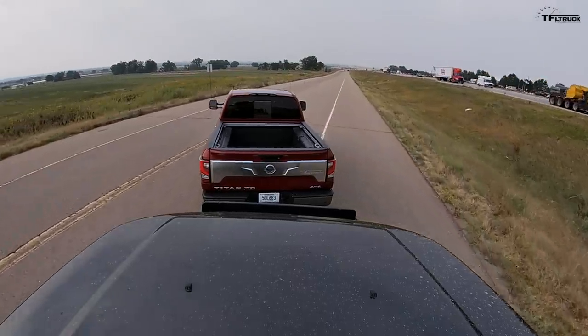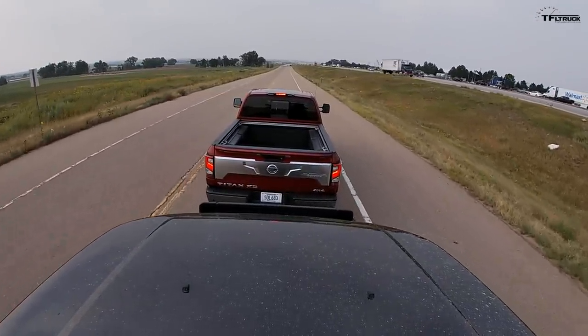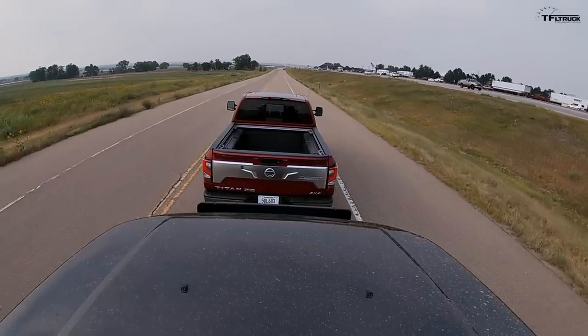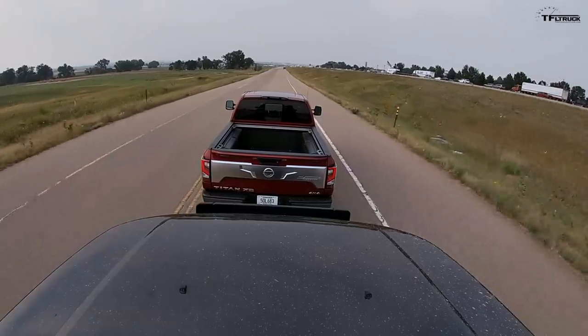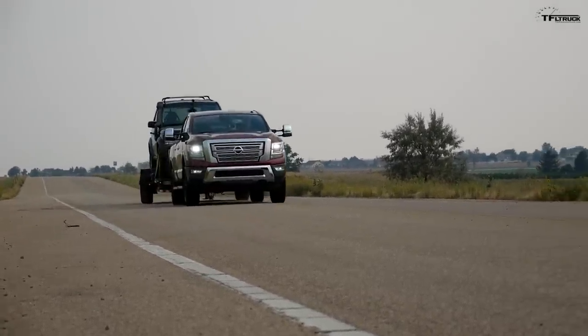I'm in tow-haul mode. All of the modes are set up. Okay. Now I'm gonna just launch it and see what happens. Good launch. Oh, listen to that V8. 45, 50, 55, 60.